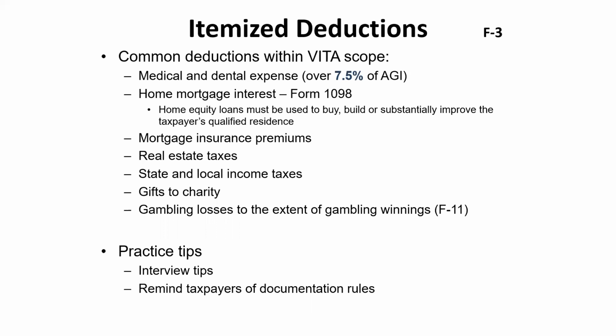The biggest ones we're going to see are for people that have significant medical expenses. And when we mean significant, it has to be over 7.5% of their adjusted gross income. So as an example, if they have $50,000 of adjusted gross income, 7.5% would mean they need over $3,750 of medical costs out of pocket to get at least $1 of deduction. And then they still need to get over the standard deduction level. So we don't often see medical and dental expenses by themselves qualifying.